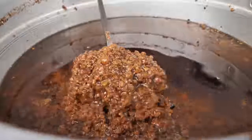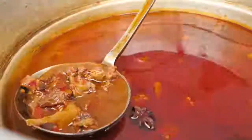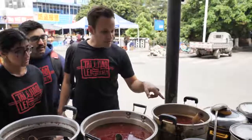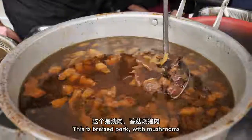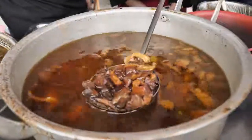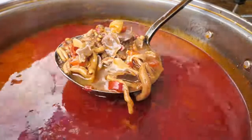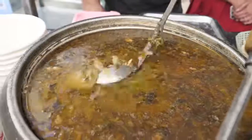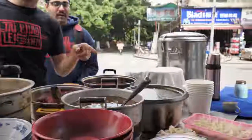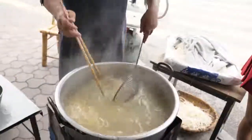So we've got ground pork sauce, spare rib, and then beef. You can get intestine as well. Oh, and mushroom pork. Oh, and chicken organ as well. And then pickled veg and sliced pork. But we're gonna get the classic right here, which is ground pork over top of zhajiang noodles.